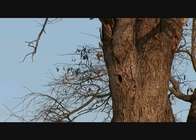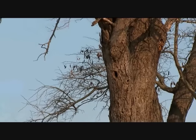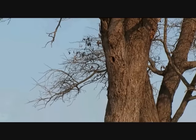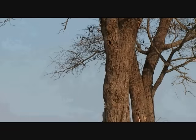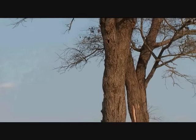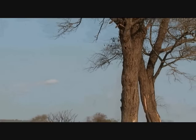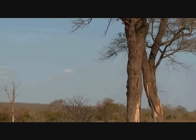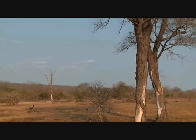Some of the birds are actually clever enough to nest in winter because A, there's less competition for nesting sites, and B, there's also less competition for food, because about half of the birds we get in this area will migrate away for the winter months, and only half remain during the winter.